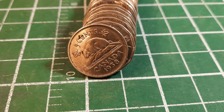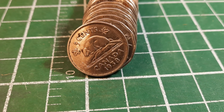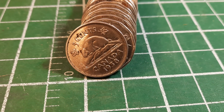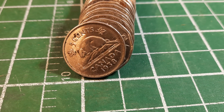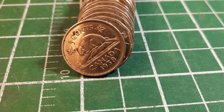Just working my way through this roll, and we got a second-year King George VI, 1938. That's the first 38 we found. Just our second in the 30s. Actually, that's not true because we got a King George V in the 30s. So I guess this might be our third.